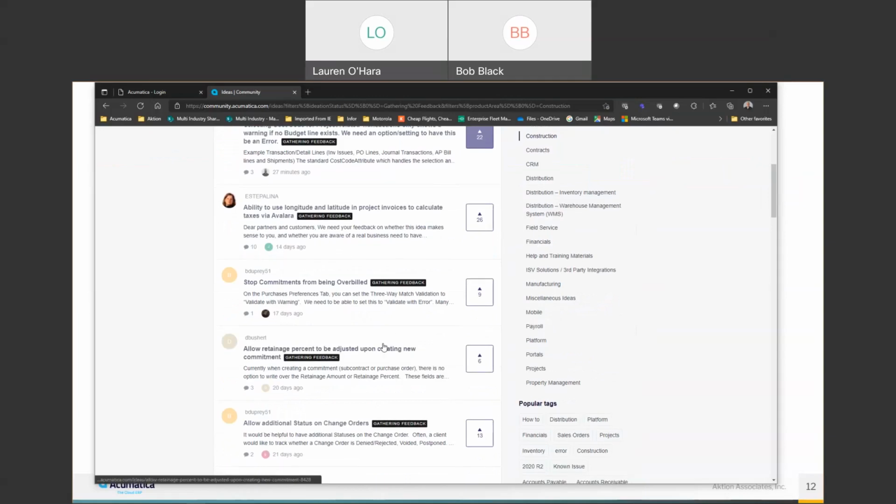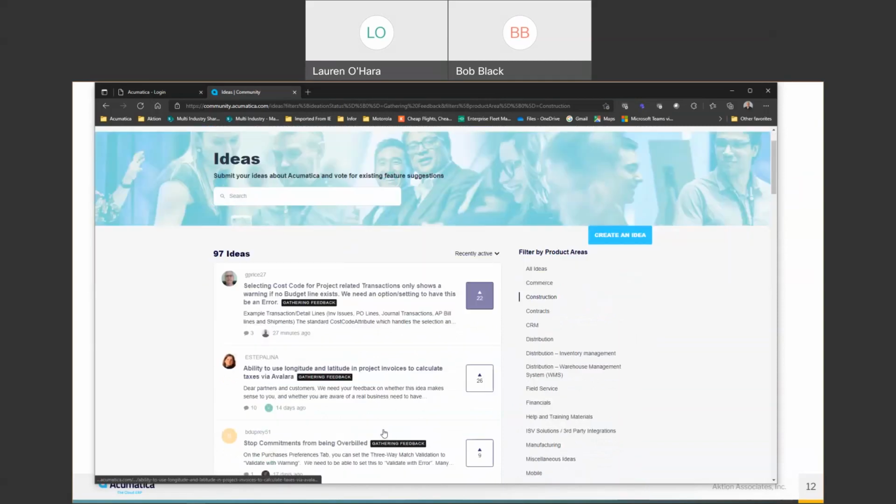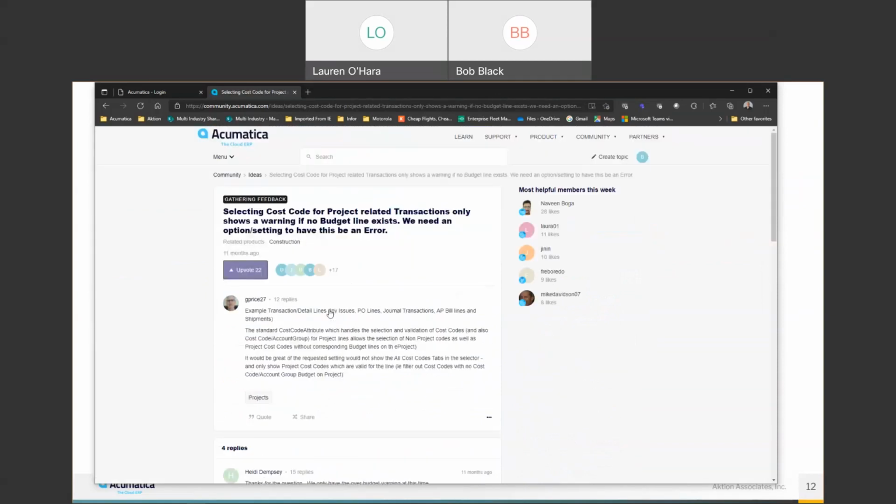But this is an opportunity to see, and you can sort these things. You can see how things are being reviewed, what suggestions are being made, and participate by saying, yeah, I think that's a great idea, or maybe you want to give feedback. So if we go into this topic, you'll see that people can actually give feedback.